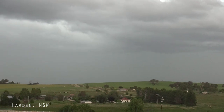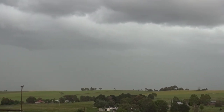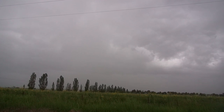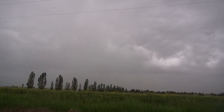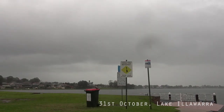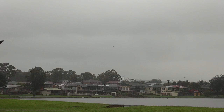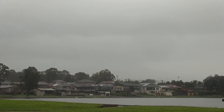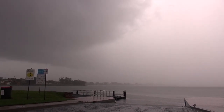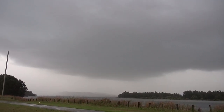Storms are running north to south today. Quite an unusual setup. Textbook thundery rain. It's all actually converging to that point down there.